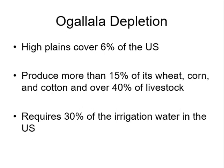They produce more than 15% of its wheat, corn, and cotton, as well as 40% of our livestock. The problem is wheat, corn, and cotton are really, really thirsty crops that are not suitable for the high plains climate. It's too arid and too dry, and so it's not really sustainable. So in order to grow these crops there, farmers have had to rely on the Ogallala. In fact, 30% of the irrigation water that's used in the United States is coming from the Ogallala to support these crops that are not really suitable for this location.